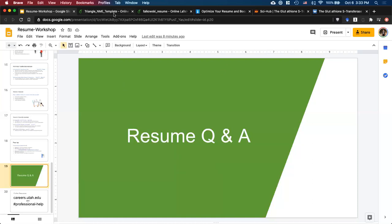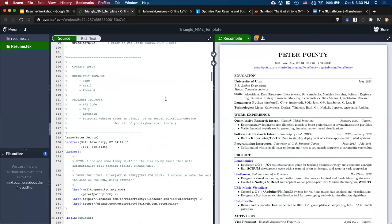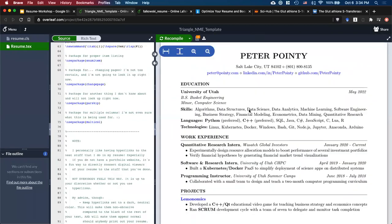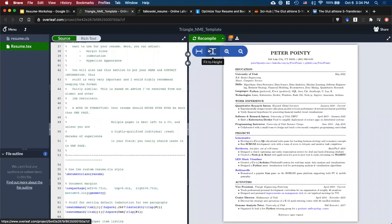So this template was also kind of stolen from that triangle engineering fraternity, but I assume all of you can see this. If you look over here, it looks quite nice. Everything's got nice spacing. It looks very professional. It's really clean. There's links to everything, so people can click on stuff and go to more dynamic content.